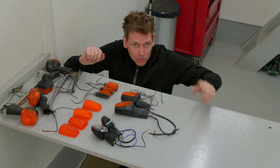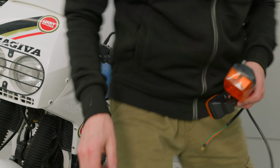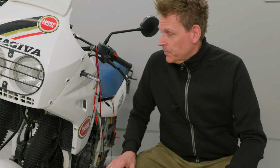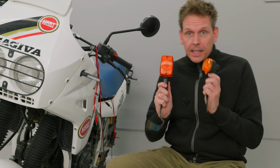But back to my Cagiva. Let me continue with the Cagiva turn signal problem.